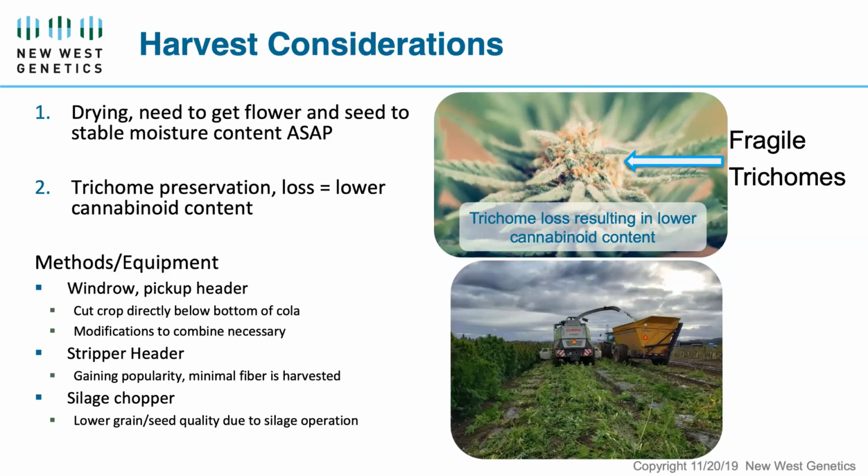So a couple of wet harvest methods. Stripper header, I mentioned earlier, is really gaining popularity, and it all focuses around what I was just talking about, fiber. It strips the seed and flower off of the stalk and leaves most of the fiber in the field. But this is going to be a wet harvest method, and that drying consideration becomes important here. And then silage chopping. This is sort of a brute force approach, but essentially you could chop the top of the plant up into pieces, and obviously you'll be dealing with more fiber in your seed and flower bulk.